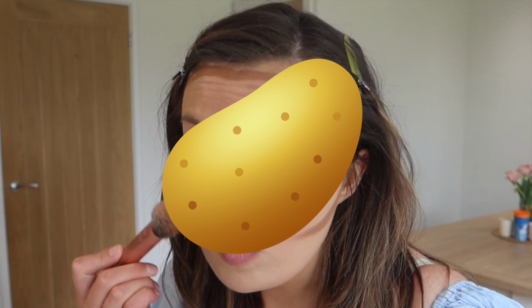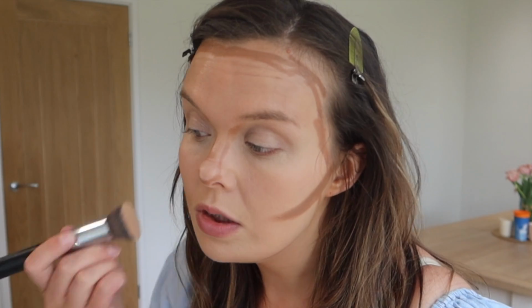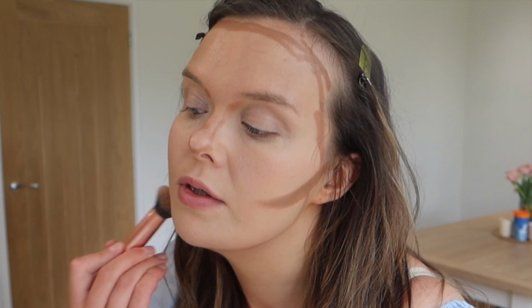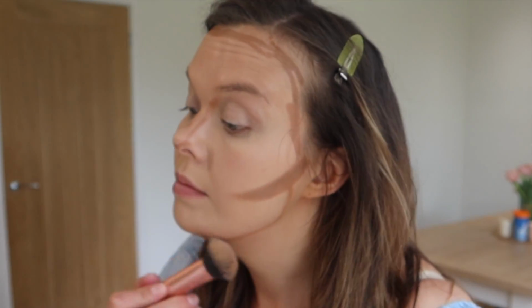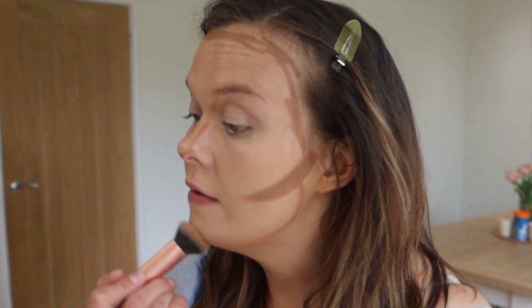It just makes me look like a potato or the moon or a golf ball or something along those lines. So I'm just using this brush here. It's a Real Techniques one, and I am just going to blend it into the skin, but with little tiny circular motions, so it blends nice and evenly. You'll notice that I don't put tons on my jaw, because obviously then you can get a kind of tide line effect, but it's just to sort of enhance this area.